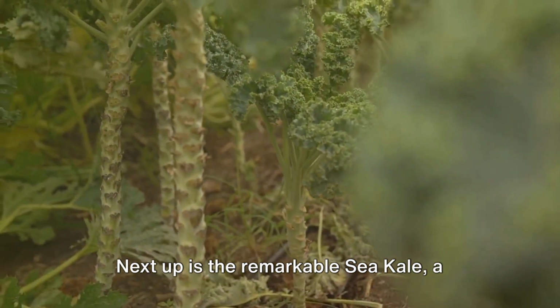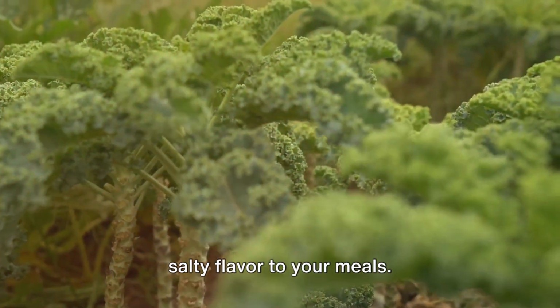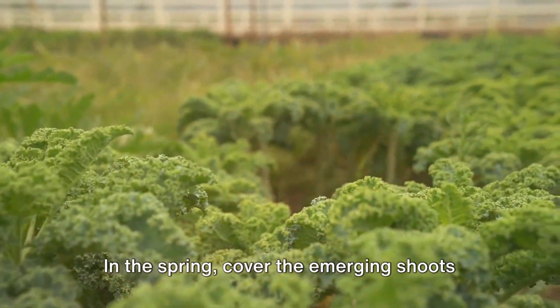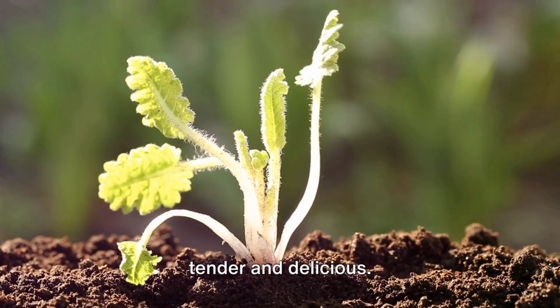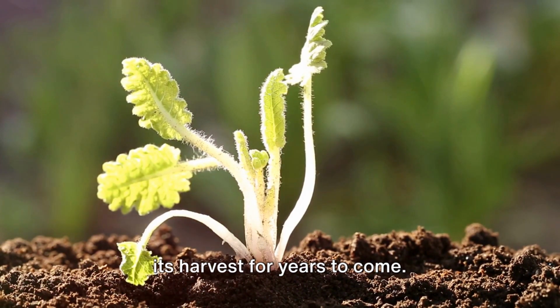Next up is the remarkable sea kale, a coastal plant that will bring a unique salty flavor to your meals. Plant the seeds in a sunny position with well-drained soil. In the spring, cover the emerging shoots with a cloche to blanch them, making them tender and delicious. Sea kale is a perennial, so you'll enjoy its harvest for years to come.